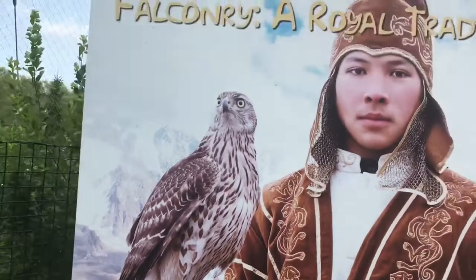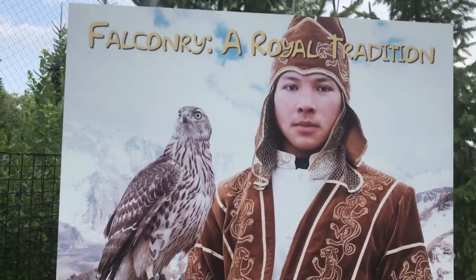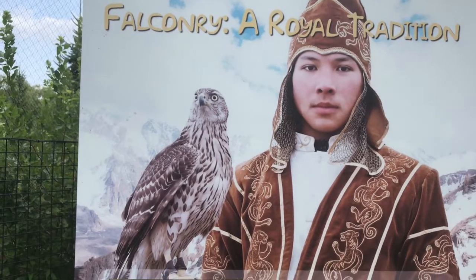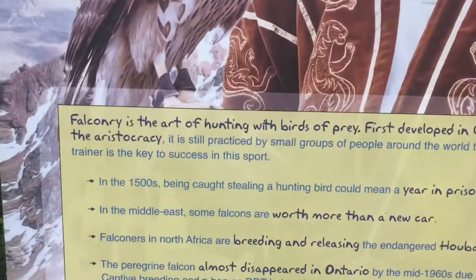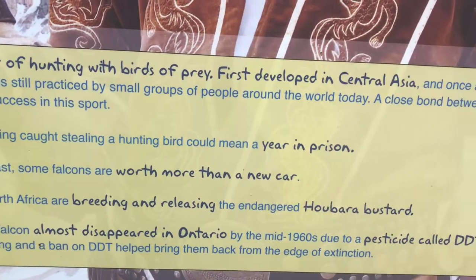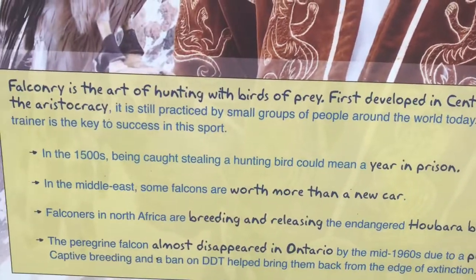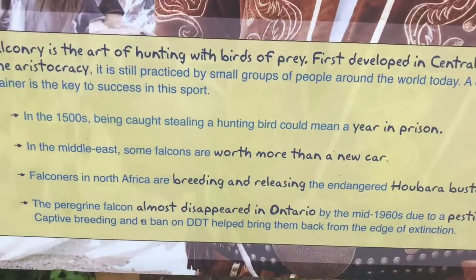Hey, what we're going to show you is some kind of falcons here, and you can see that that is a big tradition in their culture because that's how they hunt. The birds hunt for them and they eat it. Here's all the information if you want to pause and read about it. There's all of that. Here, let me see if I can. No, can't make it smaller.